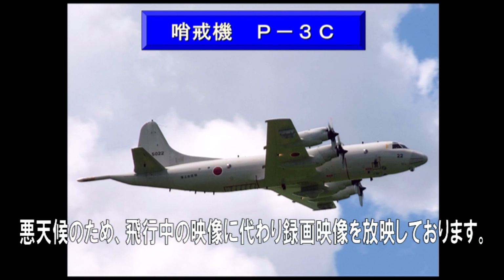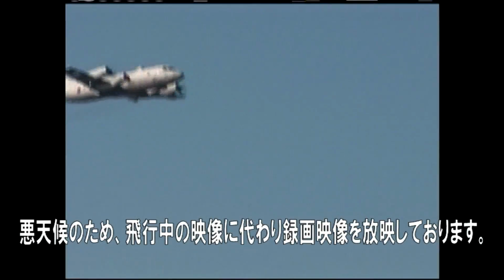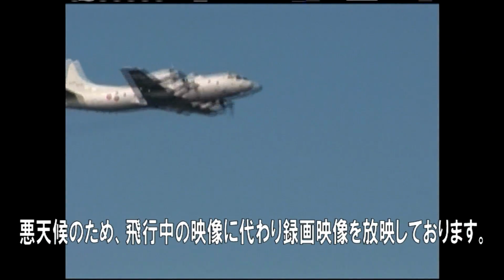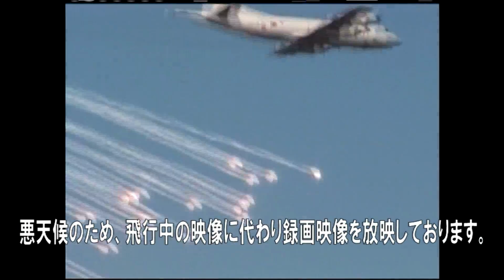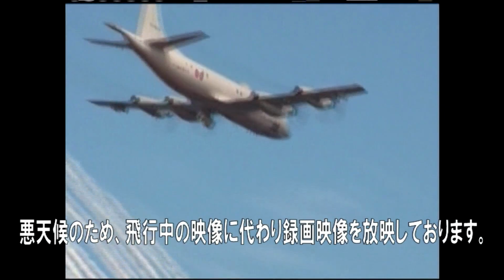Please look at the front screen. Showing now is the image of P3 Charlie searching enemy vessels. P3 Charlie has the capabilities to detect enemy vessels on the surface and submarines underwater using various kinds of sensors.